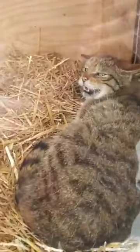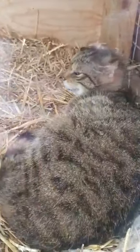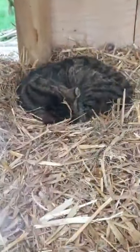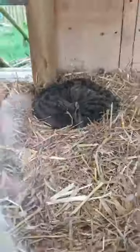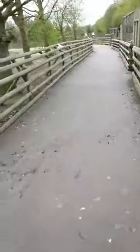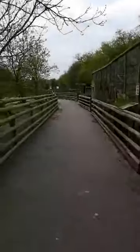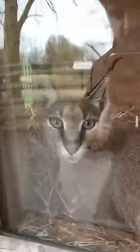Whoop! Did I wake you up? So these are our European wildcats. We've got two. One there and one there. They're both girls, and they're both now retired from the breeding program. And there's our caracal. Gorgeous cat.